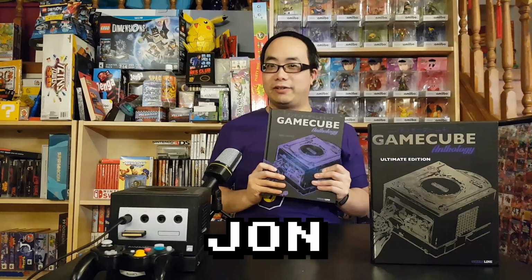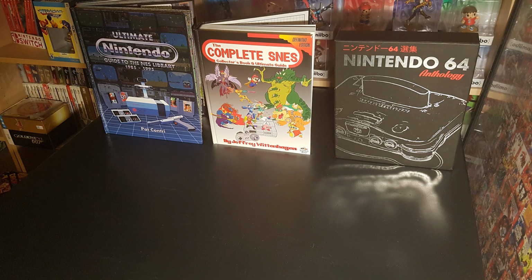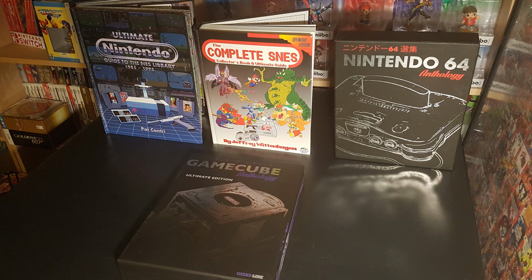Hi everyone, John here. So far, I've reviewed a few books that each cover an entire library of a Nintendo console. But, as you can see, each of them has been from different publishers. Until now. From Geeks-Line Publishing and Math Manent, who previously gave us the Nintendo 64 Anthology, comes the GameCube Anthology.